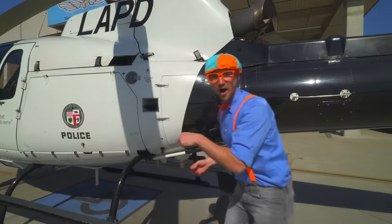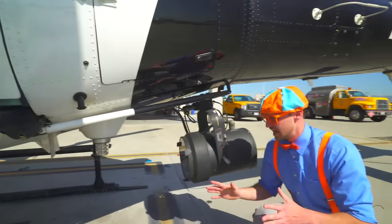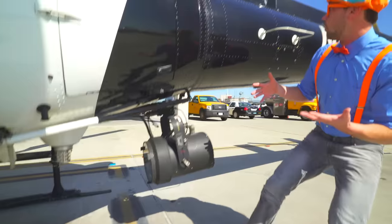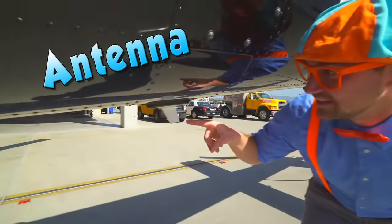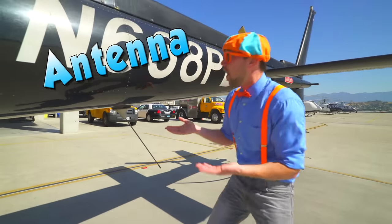And one of my favorite parts. This is called the night sun. It's basically a spotlight, so then you can point it at night and see what you're looking at. Whoa! This is an antenna. This down here is an antenna. And whoo, this is an antenna.